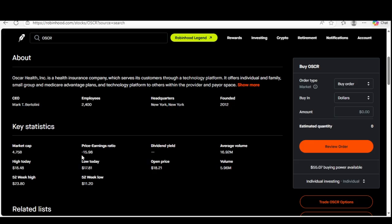And as you can see, once again, the PE ratio right here is minus 15.98 and it pays no dividend. Like I said, all this information is necessary when you invest, but not all of it is necessary for every single stock. So don't be worried if you see a negative PE ratio. It all depends on the outlook you have for your portfolio, number one, and the outlook you have for the current stock that you're going to decide to add.